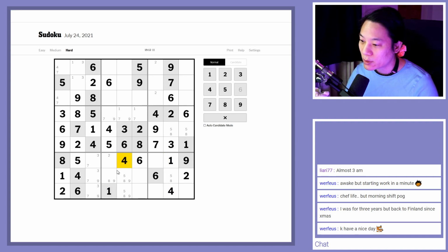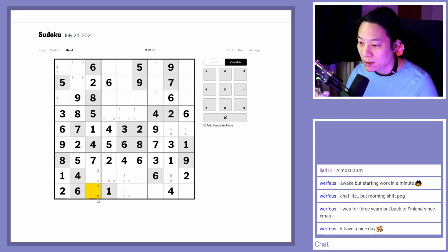So what does that do? That gives me another 4 here, because of these 4s and that 4, which unlocks a 2. That gives me a 3 and 7 matching pair on this row, and I've got 7 there, so 3, 7, and these are 3s and 9s now.